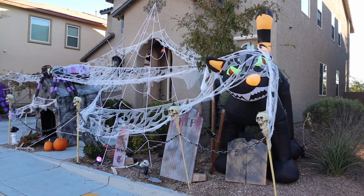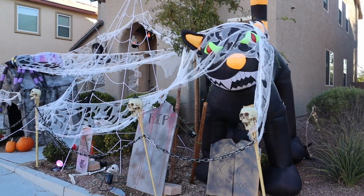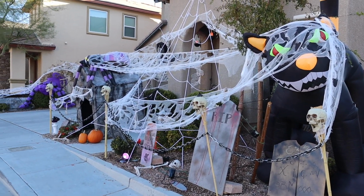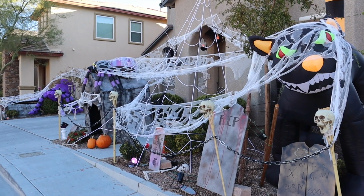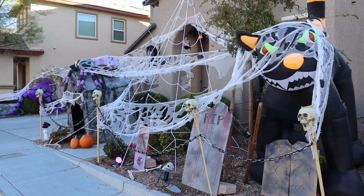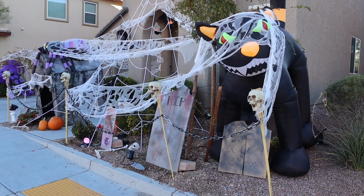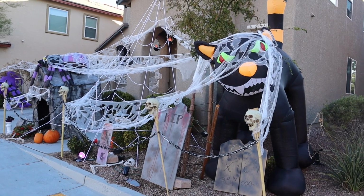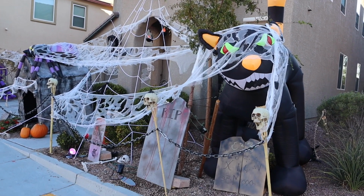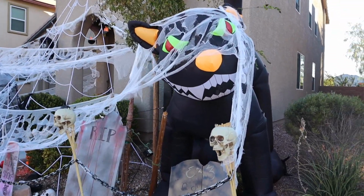So I'm gonna start here on the far right of our property, and we did add in a couple of blow-ups this time. Basically, our whole idea was to meld the spooky with some more whimsical. The whole idea being to not make it too creepy for the little one. She's only 2, and she does love what we have out, but we don't want to take it up too far. So we do have our blow-up kitty cat here.